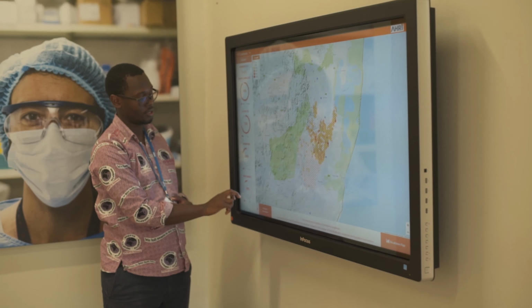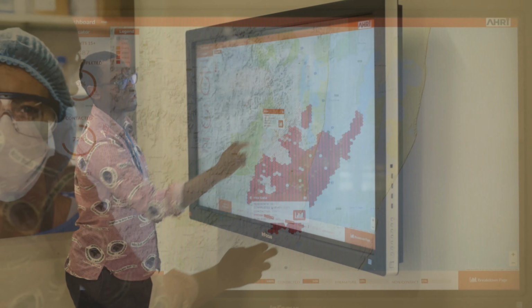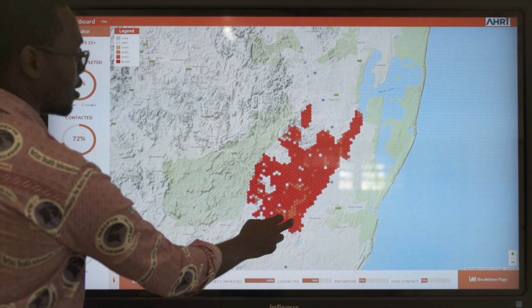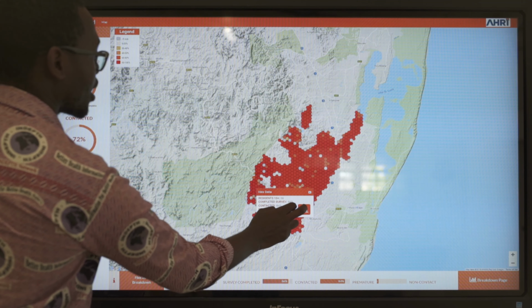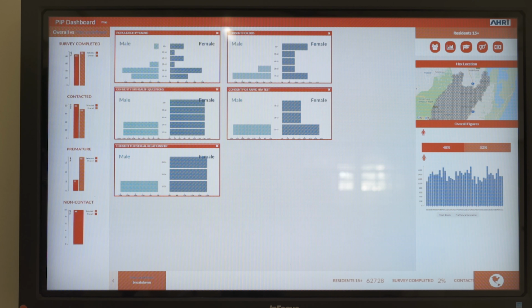One of the characteristics of dashboards is that this is real-time representation of information. So it means as our research is continuing, we can continually refine and adapt our studies in order to ask the right questions.